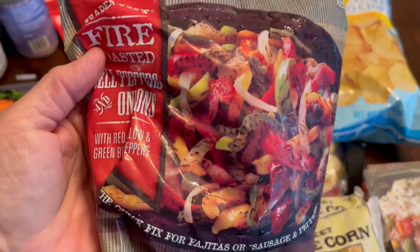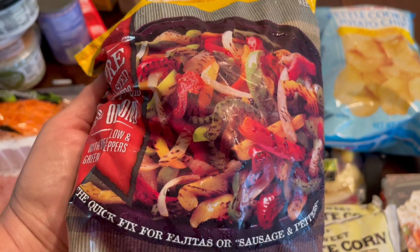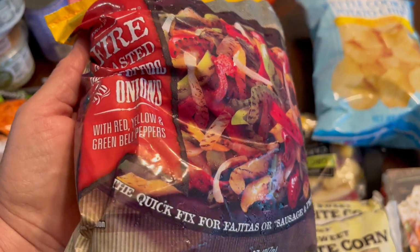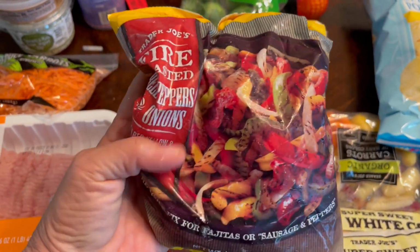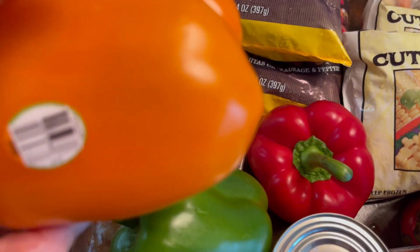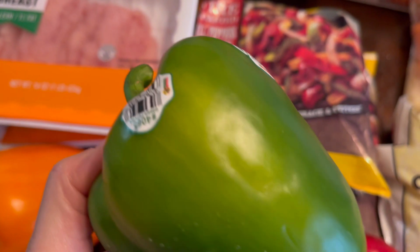I got some of these fire roasted bell peppers and onions. They're just an easy, convenient way to have the peppers and onions already cut up and ready to go. So I got some of those. I got actually 2 bags of those. Sometimes they don't have them at Trader Joe's, but I really like to get these. I got some peppers. I got an orange pepper, a green pepper, and a red pepper.